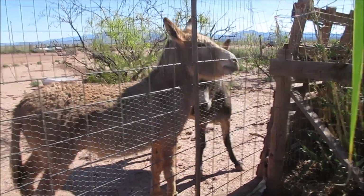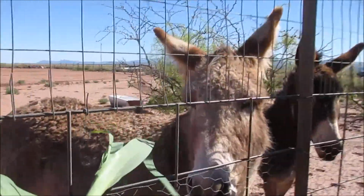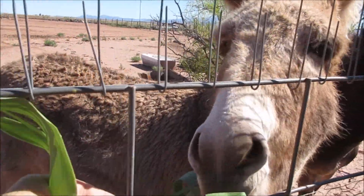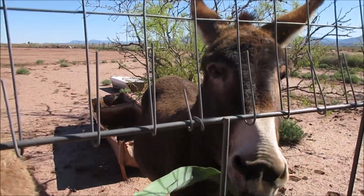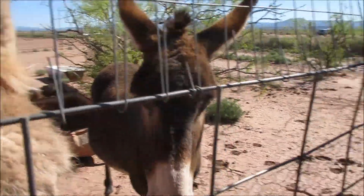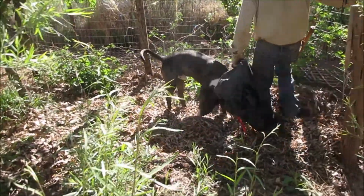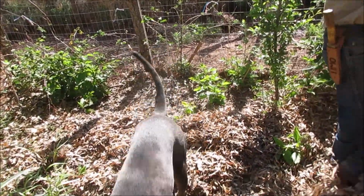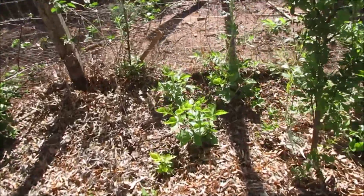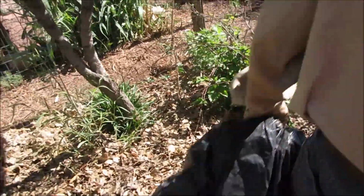And you want some of this? I got them some leaves, cane leaves. Yeah. Annie? There you go. Yeah, some blackberries are popping up. Vines. I like that. Fish in there where it'll hold the water a little bit.